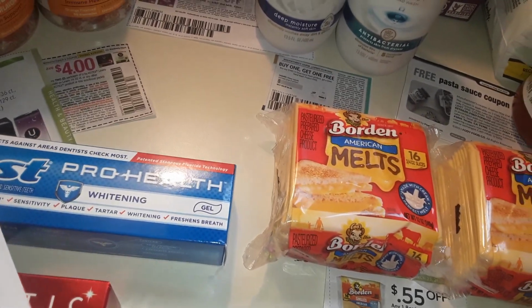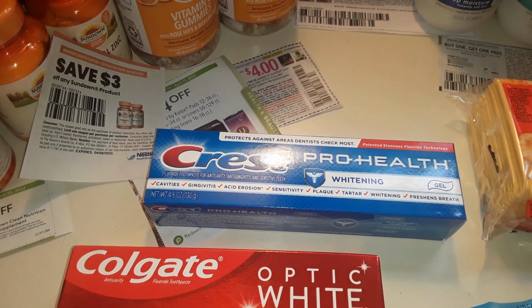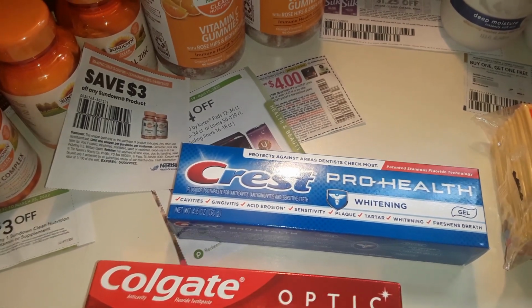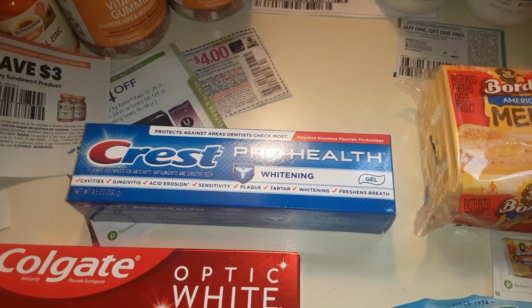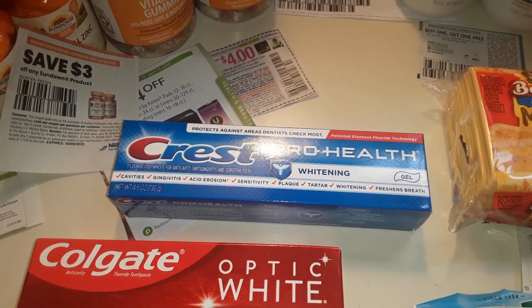All right, to keep going, Crest Pro Health. Let's get to this one. I got a couple more good ones on here. This one, the regular price for these is not a big sale, $3.65, with tax comes to $3.92. However, they're on sale for $3. So with tax it comes to $3.23 for this.